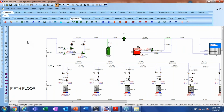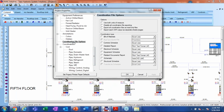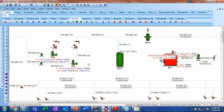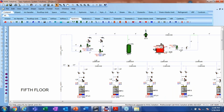And to further confuse things, if you double left click and bring up the project property box again and scroll down to coordination file options, I can say use both unit of measures and hit OK, and then recalculate. You can look, now we have both unit of measures. So you can do that very quickly if you'd like. Just keep that in mind. I am going to undo a couple of times here to get back to where I was, hopefully with the calculator. Any other questions, Rich?